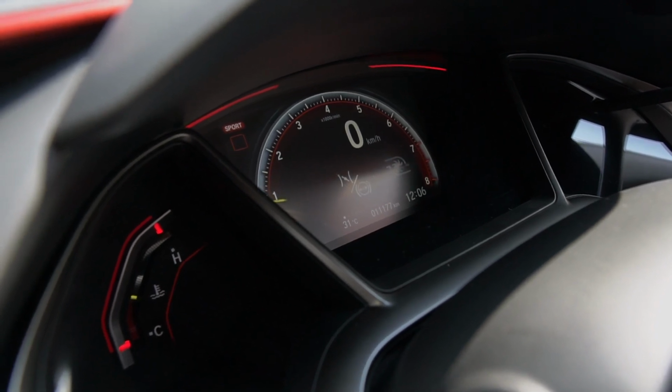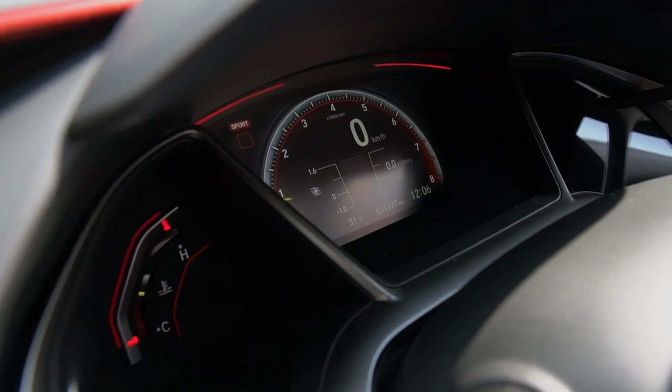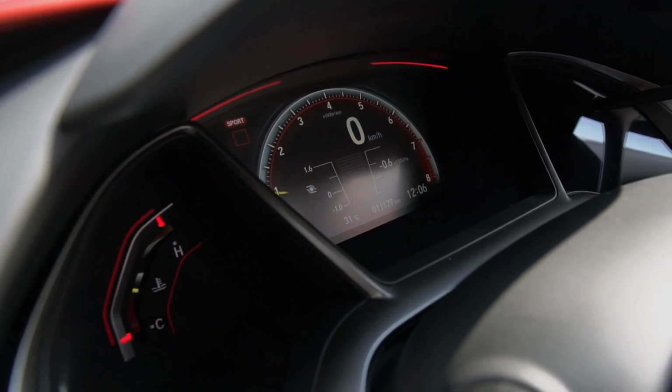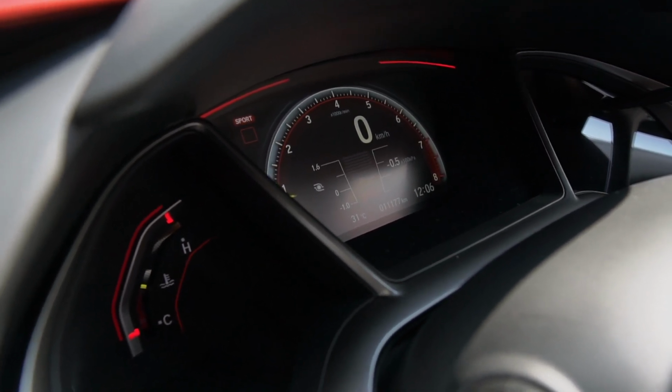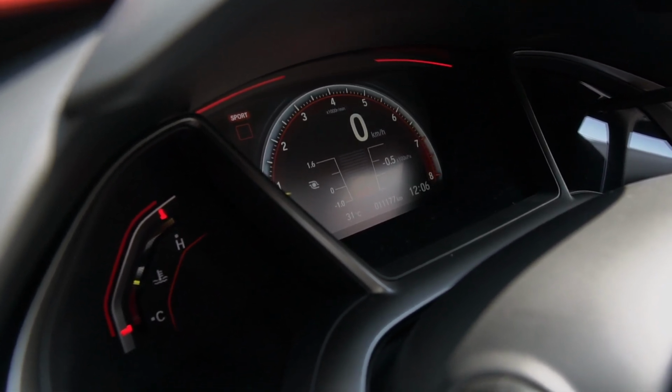And then the next function, I guess this one would be the turbo. So how much does the turbo open? From -1 to, I guess, 1.6 bar. That's how they measure turbos.